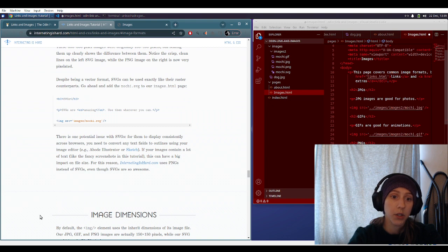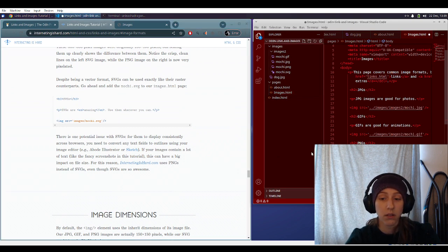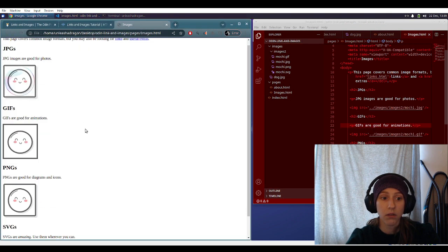There is one potential issue with SVGs. For them to display consistently across browsers, you'll need to convert any text fields. Oh, I'm going to save this and reload.